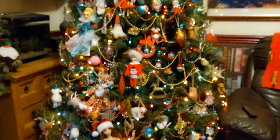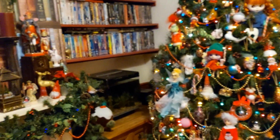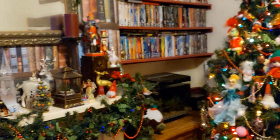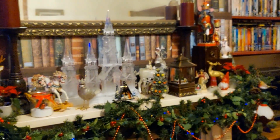And I will leave you with a little bit of a sneaky Christmas view of my living room, my front room, whatever you want to call it. Can you see? This is my fireplace.